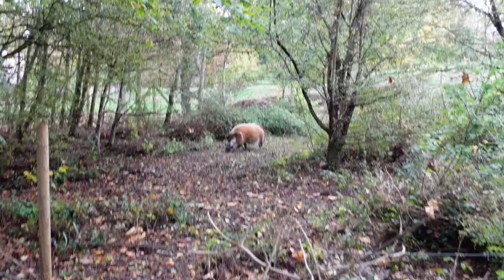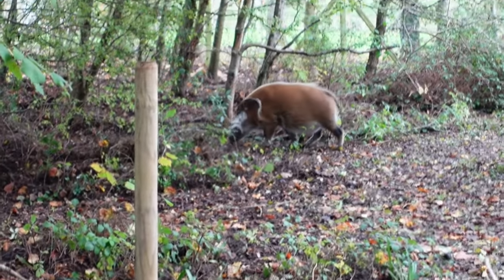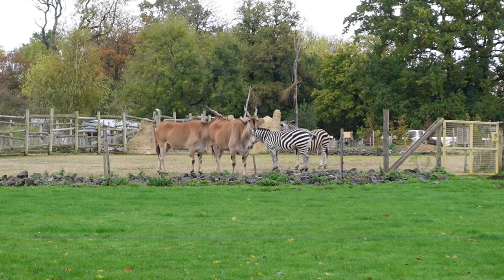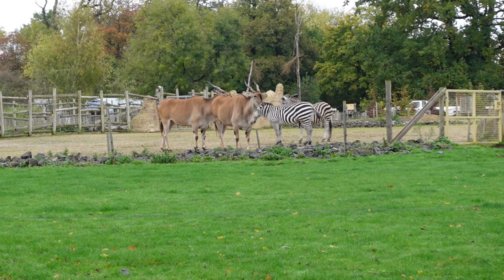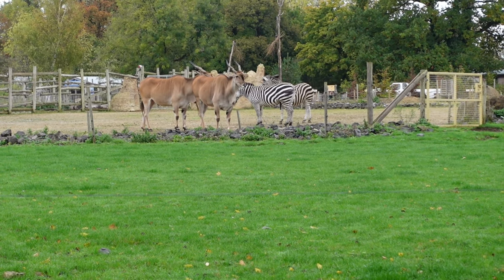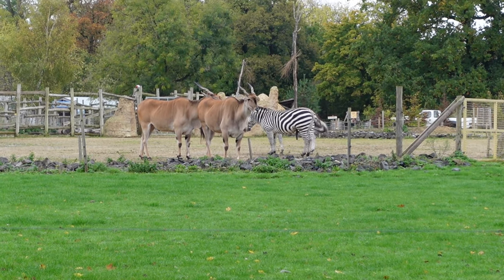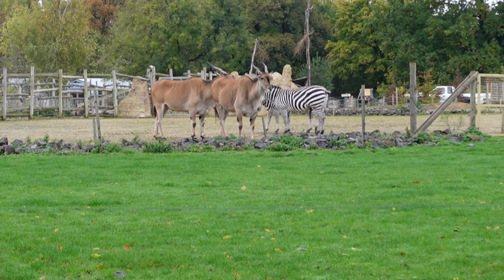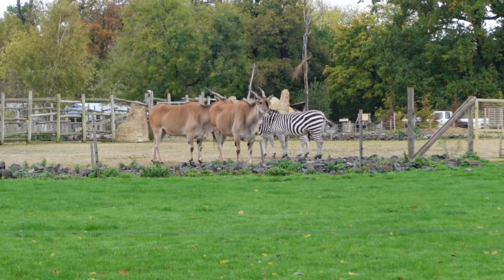Look at him. Well, those elands are really big, though, aren't they? I didn't think they'd be that big. The New Zealands. Elands. Oh, jeepers. The zebra. Oh, dear. Oh, no, that was just wrong. Oh dear me.